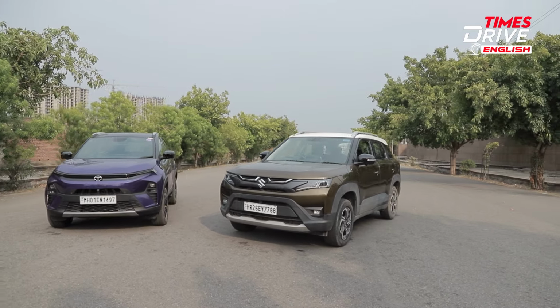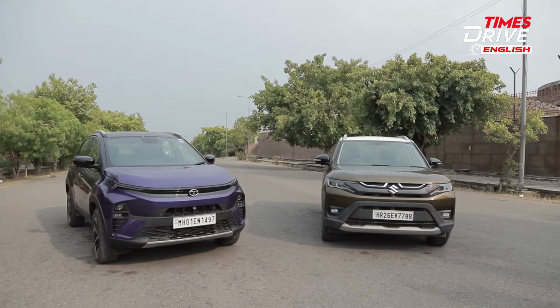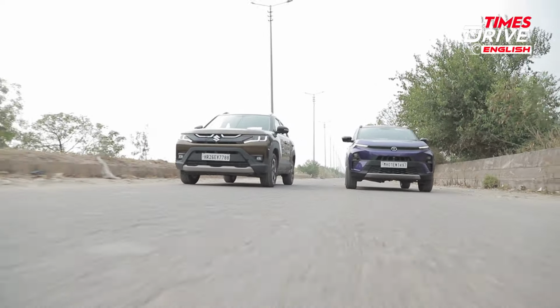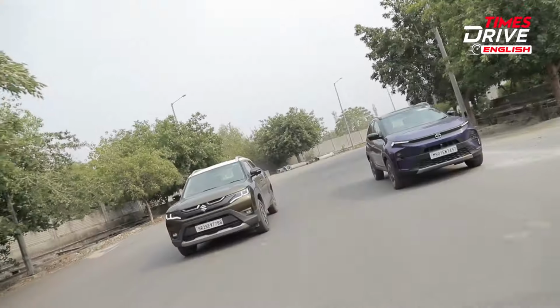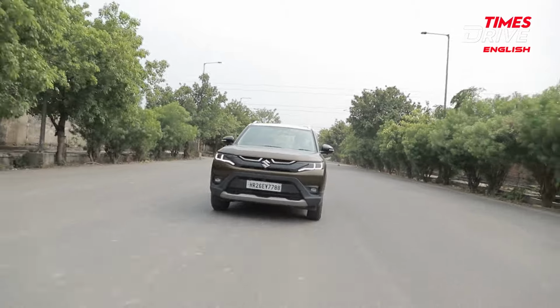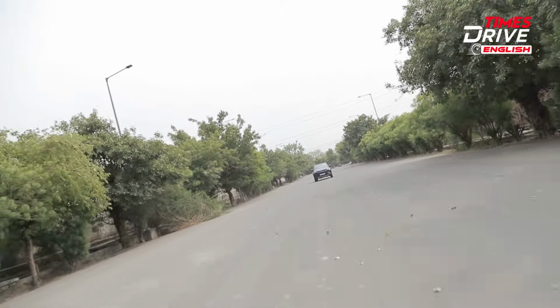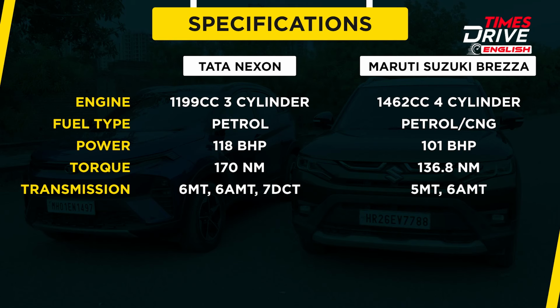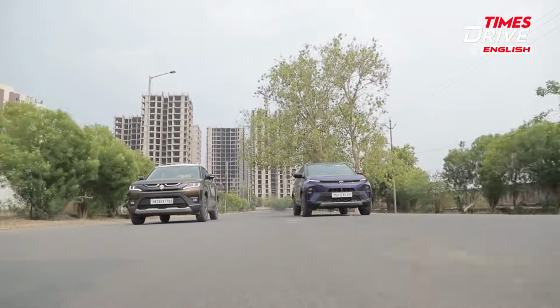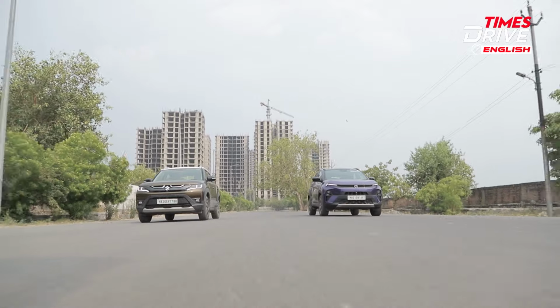Now let's move forward and talk about the performance and drive factor of both these subcompact SUVs. The Tata Nexon comes in both petrol and diesel variants, but the Maruti Suzuki Brezza is only available in petrol. We have the petrol versions of both these cars with DCT and automatic transmission combinations. I will be discussing the petrol variants of both these cars. First, let's take a look at the specifications. On paper, the Nexon looks more powerful than the Brezza, and this holds true on the roads as well. The 1.2-litre petrol engine delivers good power and torque both in city and highway conditions. However, being a 3-cylinder engine, it becomes noisy when revved on highways, and this extra noise is noticeable in the cabin.